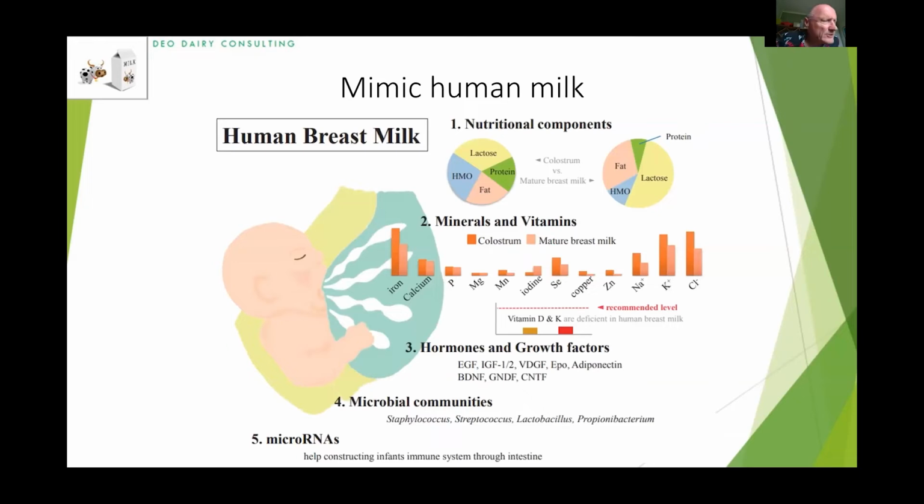What are we trying to do with infant formula? I first started in infant formula back in 1982 or 3, so it's almost 40 years now. And the holy grail then was to mimic human milk. Simple as that. 40 years later, what are we trying to do with our infant formula? We're trying to mimic human milk, human breast milk, okay?